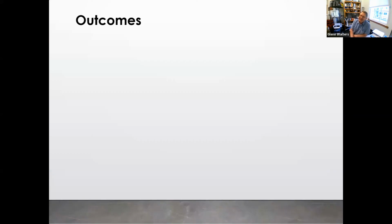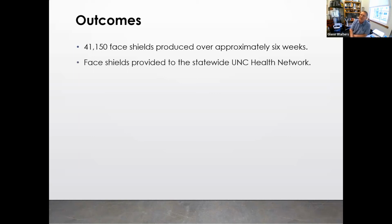And the outcomes. We made 41,150 face shields. It took us around 6 weeks. There were some lulls in it, and we needed to give our fabricators a chance to catch up. They have other customers and we can't be just in time with all of them.